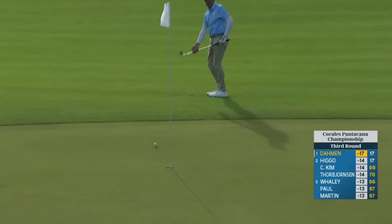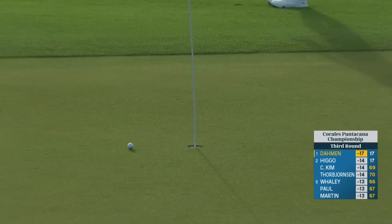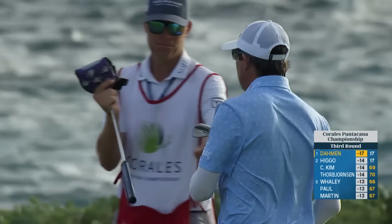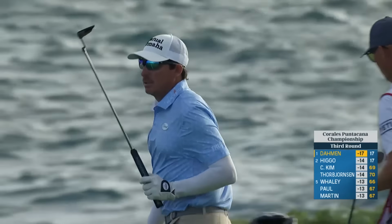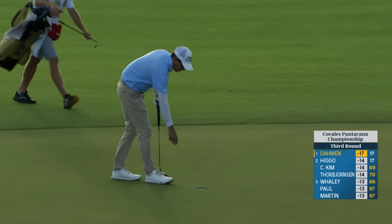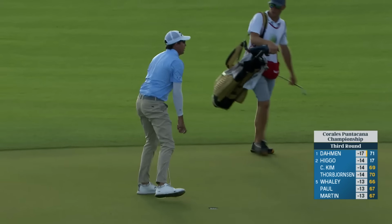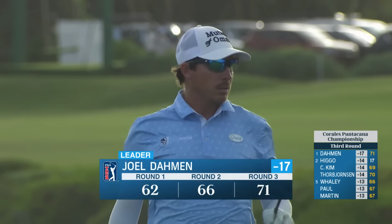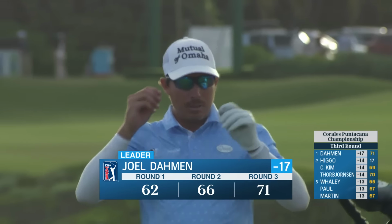Dahmen for a walk-off birdie. Wiggled right on him. Nice touch. Did. Just took a little hop right there with that first bounce. I think that's what he's gesturing to Gino. 1 under, 71. He is 17 under through 54 holes. That ties the tournament scoring record through 54 holes, done 2 times previously.